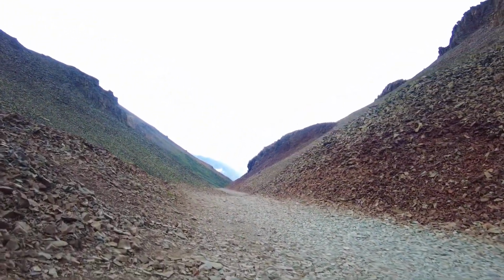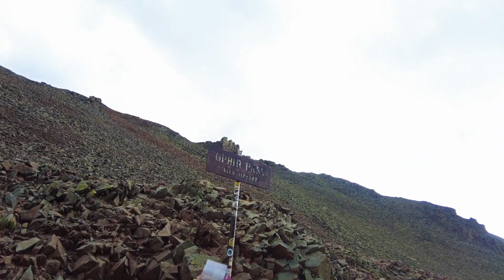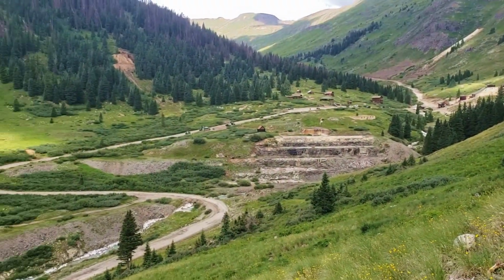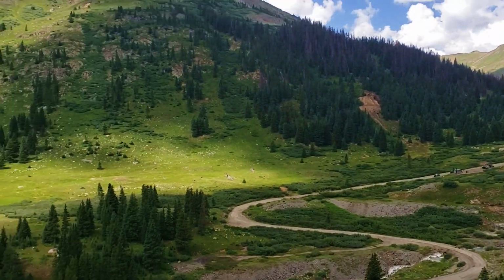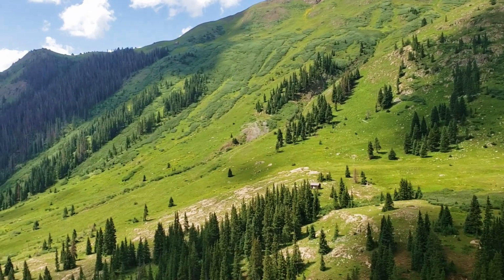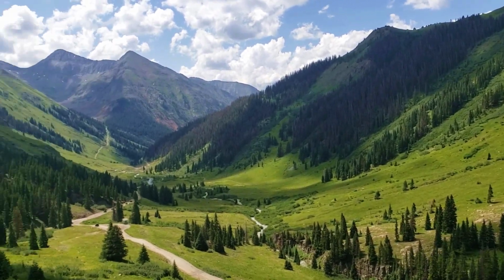The Ophir Pass road dumps out onto Highway 550 just a little bit north of Silverton, and that's a pretty quick access to our camp back on South Mineral Creek. Our Day 5 trail run is the Alpine Loop. Basically, from Silverton you head up to Animas Forks, and from there you can kind of split off. We decided to do Engineer towards Lake City and then come back over Cinnamon.